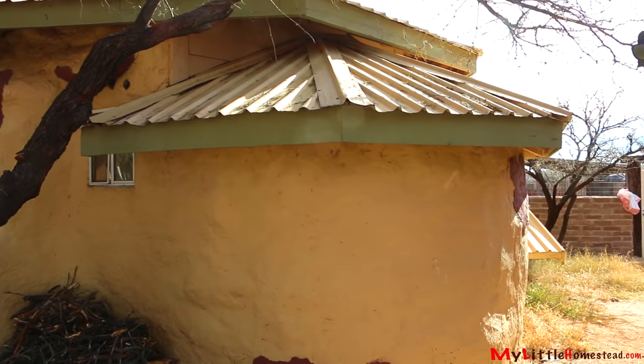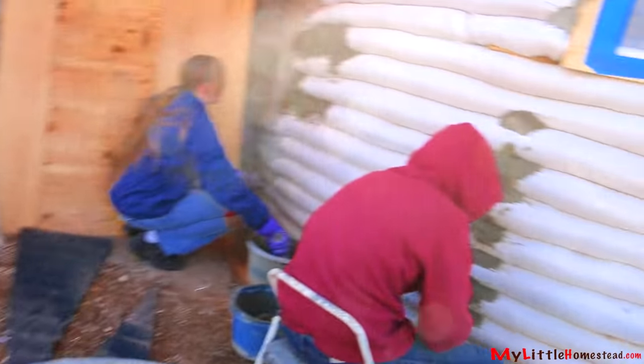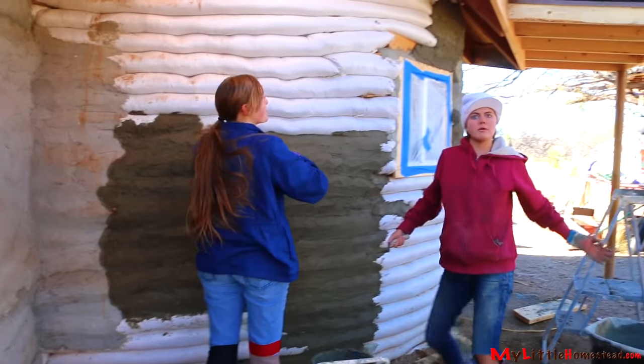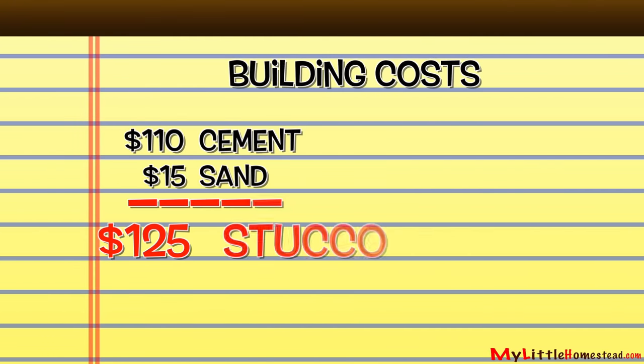We used Cobb for Bree's room, but Cobb requires roof protection and also some sort of way of protecting it, linseed oil or paint. We decided to use stucco, which doesn't wash away in the rain. My friend Esther came over. It was so much fun to have her here. We used 10 or so bags of cement and a truckload of sand. That brings the stucco cost to $125.